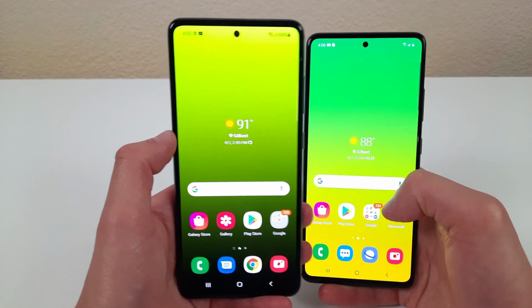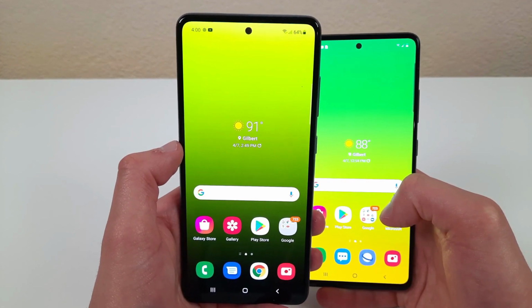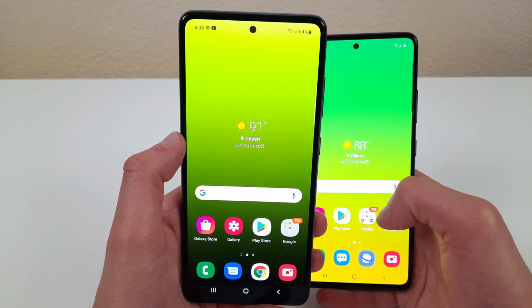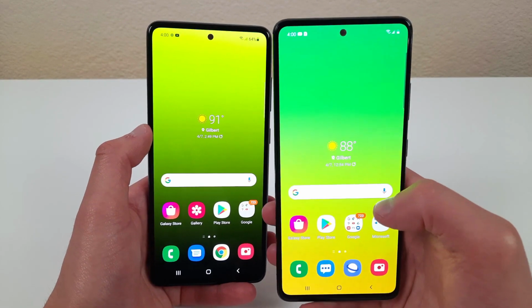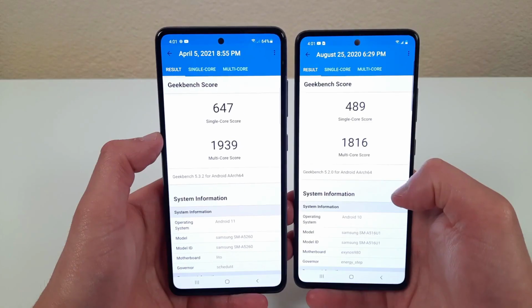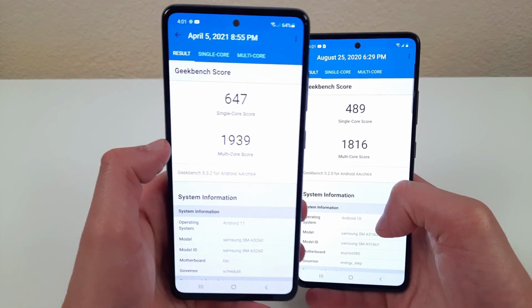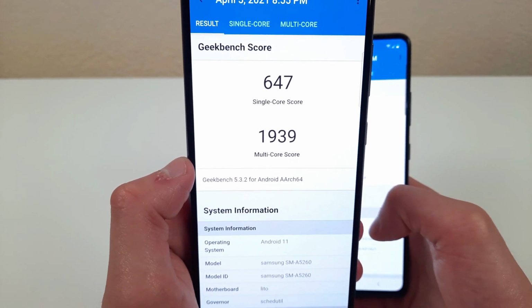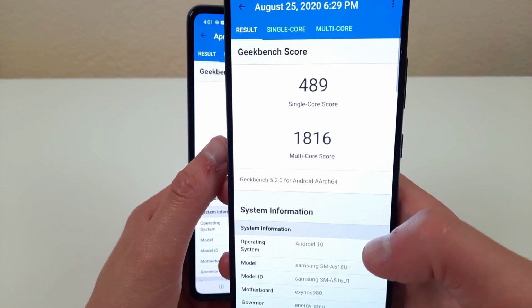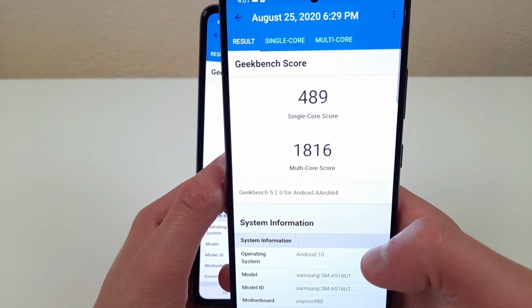Now internally, depending on the variant you get, the Samsung Galaxy A52 5G is getting either 6 or 8 gigabytes of RAM, with the Qualcomm Snapdragon 750G processor. The Samsung Galaxy A51 5G is getting 6 gigabytes of RAM with the Exynos 980 processor. We ran Geekbench 5 benchmark tests on both of these phones. The Samsung Galaxy A52 5G came back with a single core score of 647 and a multi-core score of 1939. The A51 5G came back with a single core score of 489 and a multi-core score of 1816.